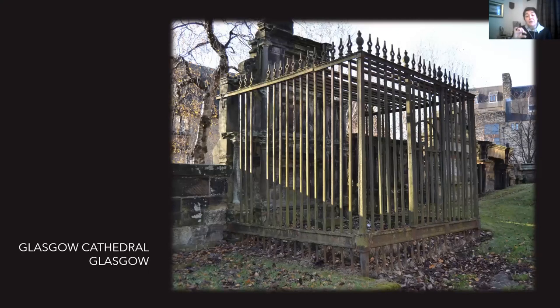Along the perimeter wall of Glasgow Cathedral lie a number of cage lairs which would have been privately owned. You can actually see them as you look down the churchyard. You can see them just dotted in the distance. And the cathedral was heavily targeted by resurrection men.